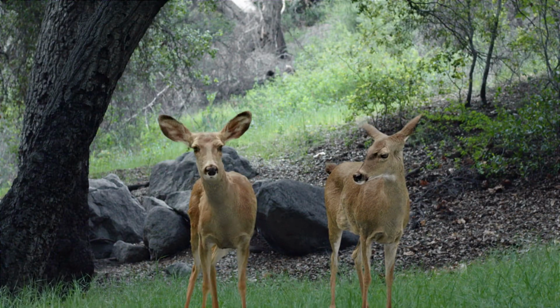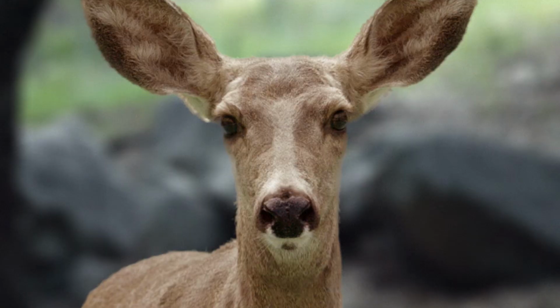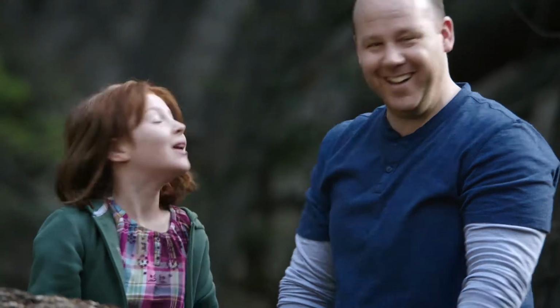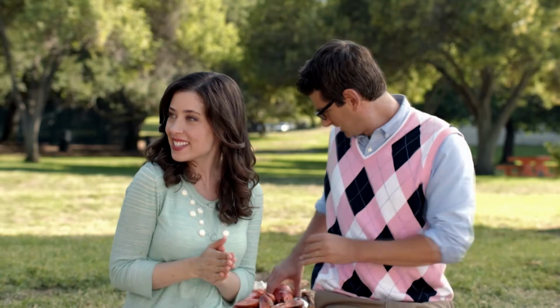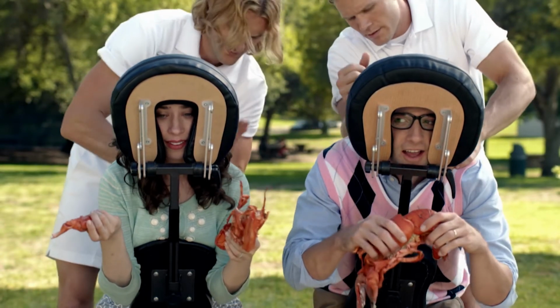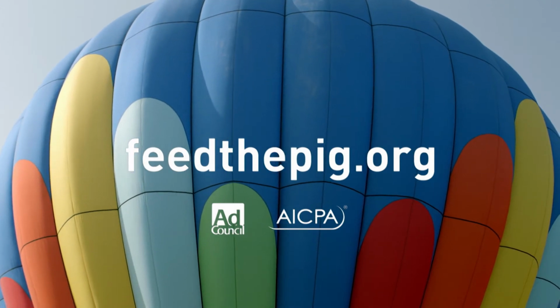Oh, look, a redhead. Staring contest. You still got it. I know. Come alive with the forest. The dad was cute. They were looking right at us. Visit discovertheforest.org to find a forest near you. So good to see you guys. So, what's up? Oh, we finally bought a place. Holy cow. You seriously have enough saved to do that? We've been putting a little aside each month. Jeez, at the end of the month, we have nothing left to save. Yeah, I have no idea where it goes. Well, you're spending a lot on... Is it good? Oh, God. Oh, how is my account overdrawn? When it comes to financial stability, don't get left behind. Get tools and tips for saving at feedthepig.org.